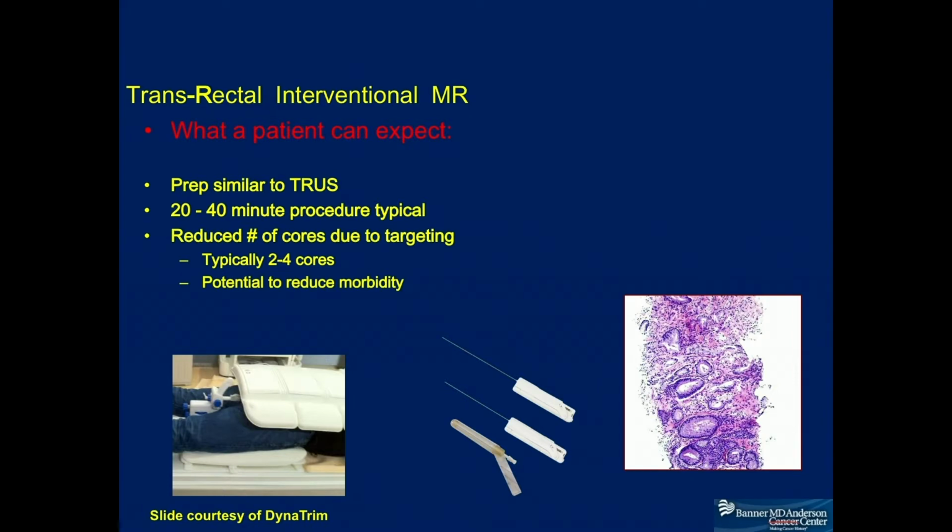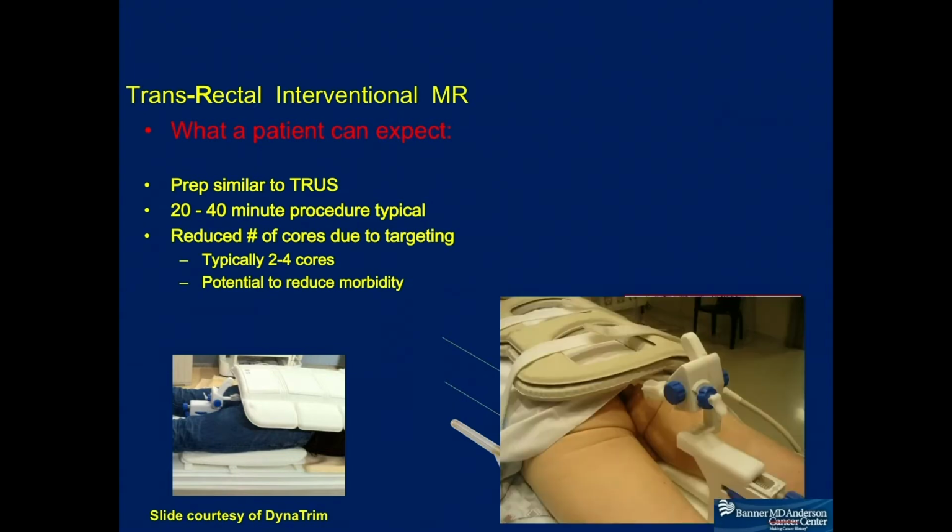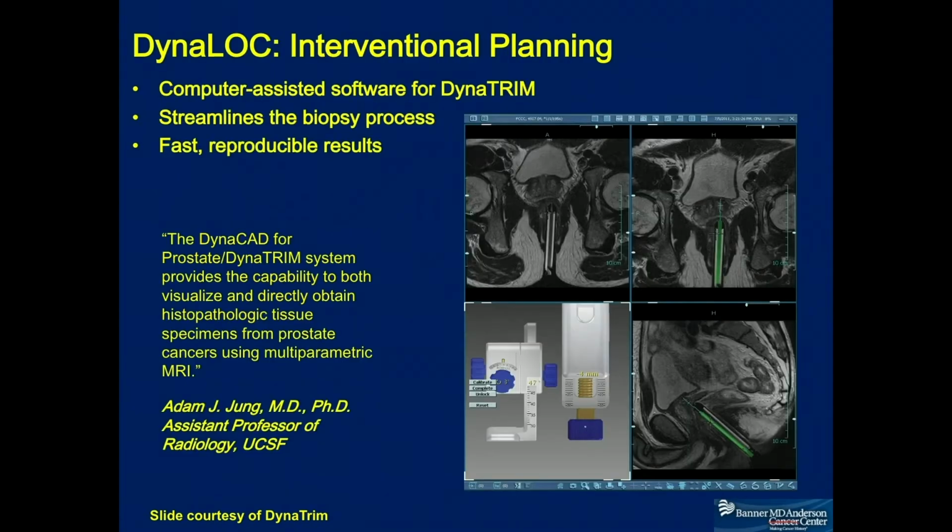And usually, based on our experience now, if you just biopsy one lesion, the time that it takes is about 30 minutes. Anytime you have more, you're probably adding about 10 to 15 minutes. And typically what we get is about 2 cores per site, 3 cores if I'm not so confident on my first shot. In the literature, it's anywhere between 2 and 4.